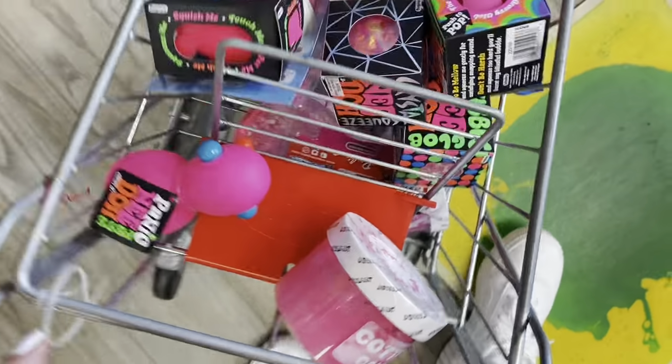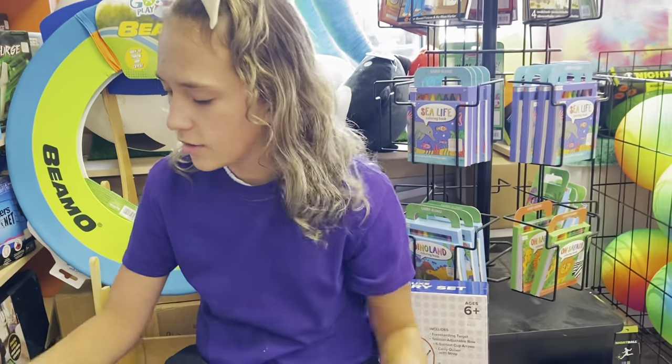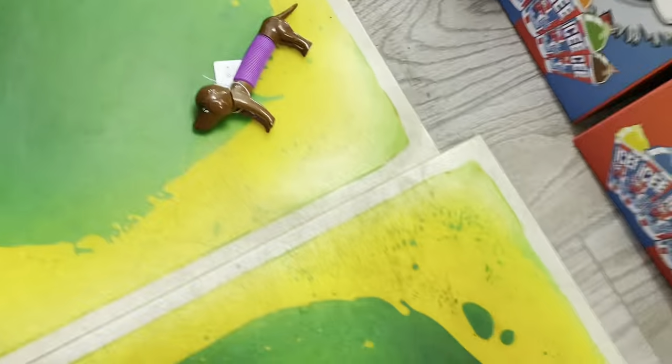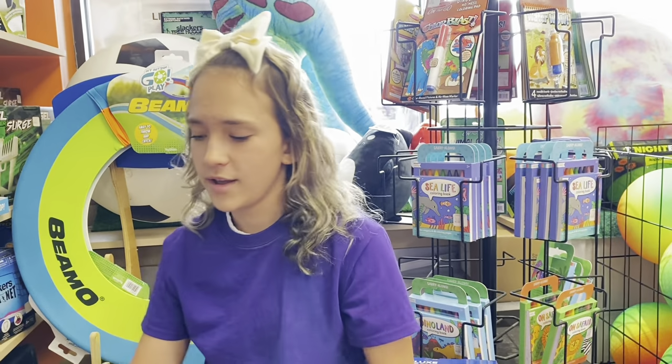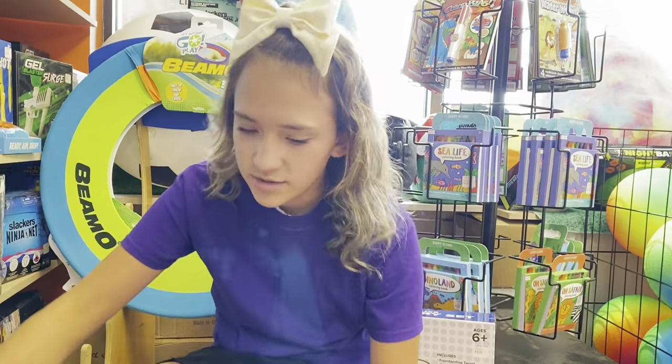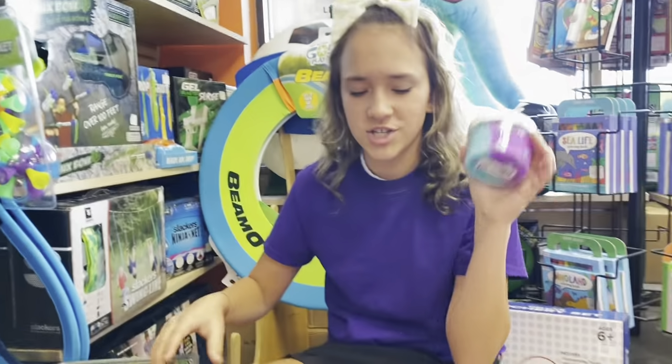To the counting corner we go. Who do we think won, you guys? It's weird seeing carts instead of baskets. I think I won, but go ahead, count it out. One, two, three, four, five, six, seven, eight, nine, 10, 11, 12, 13. 13, okay. Lucky number 13.